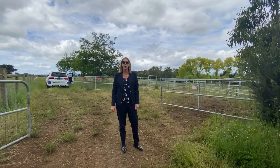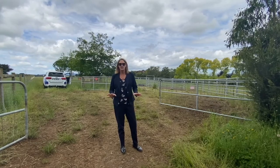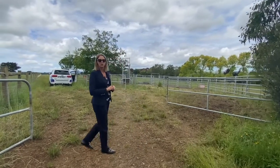We're going to take you for a good look over this land here at Lardner. We're at 1445 Lardner's Track. Amazing, beautiful property. Let's come and have a look.